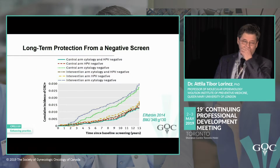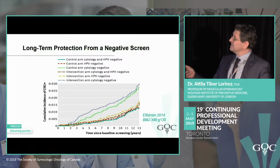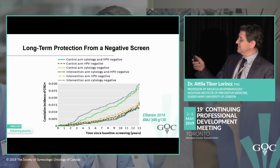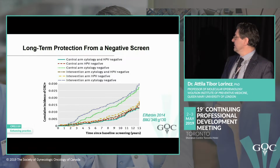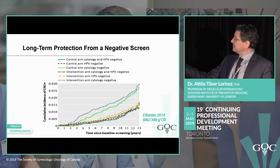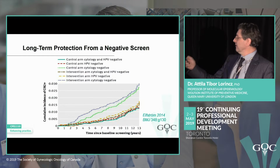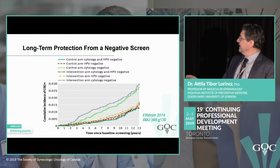The protection offered by HPV is also much greater, about twofold as it turns out. This actually shows you the cumulative incidence of CIN2 plus over a period of 12 years. And this is a summarized set of studies published in BMJ. And if we look at the highest protection, it's afforded by a control arm, cytology and HPV negative. It's shown by the green solid line. And if we show the least protection, it's by cytology negative.